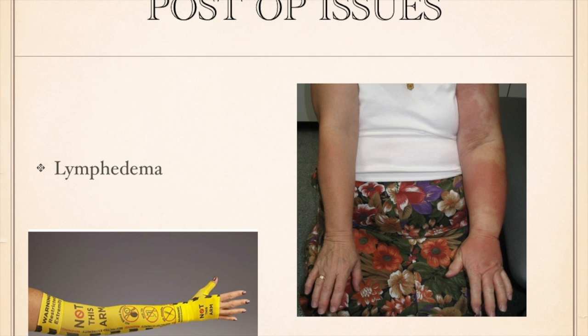Some of the post-op issues that can extend throughout their life is the presence of lymphedema. And so when you look at the picture on the right, you can notice that not only is the skin discolored on her left arm, but look at the size of it. It's not quite double the size, but it can be triple the size in a patient who has profound lymphedema.